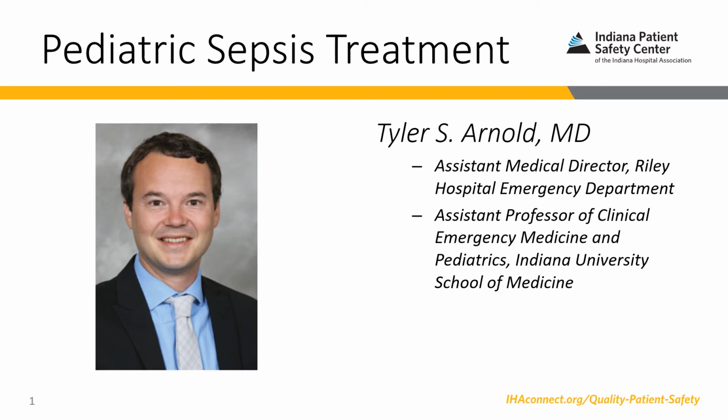Dopamine can also be used, but there's some new data that indicates that dopamine is probably inferior to epinephrine. In warm shock, those patients with decreased systemic venous resistance, we want to start norepinephrine at 0.05 micrograms per kilo per minute, and titrating to a dose of up to 2 micrograms per kilo per minute.